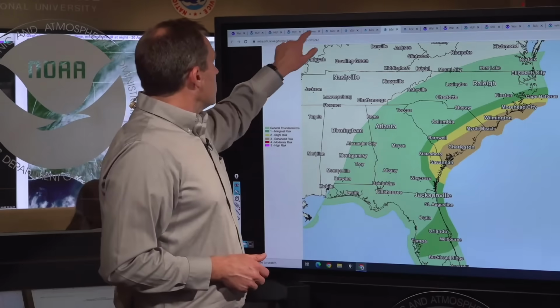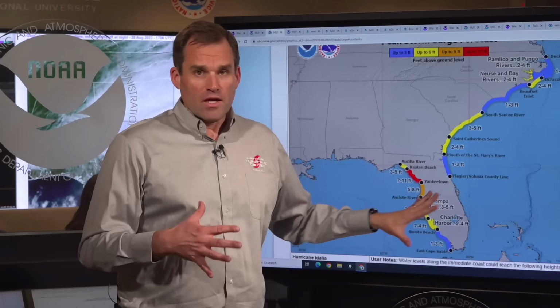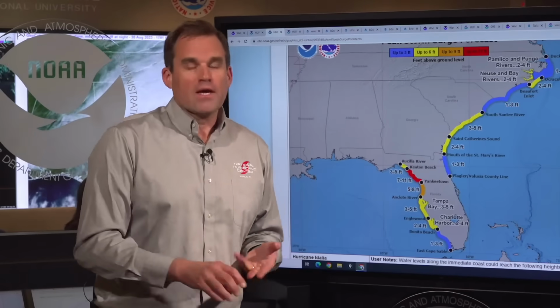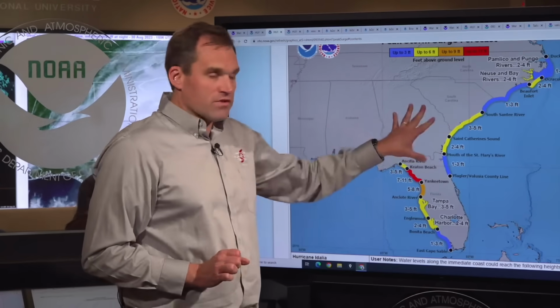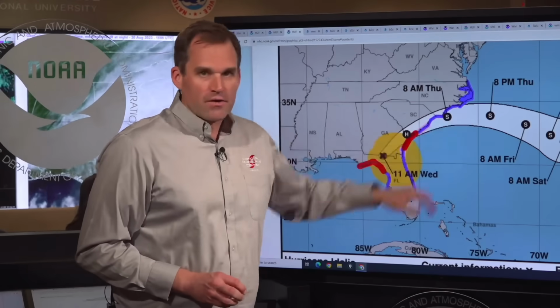So just to wrap things up here with Hurricane Idalia, we're expecting, again, multiple hazards to play out over the next 24 to 36 hours. Storm surge along the coast from Georgia up to North Carolina. Heavy rainfall, flooding, tornado potential, and the winds of the storm itself in terms of the tropical storm and hurricane force winds that will play out here in the next 24 to 36 hours.